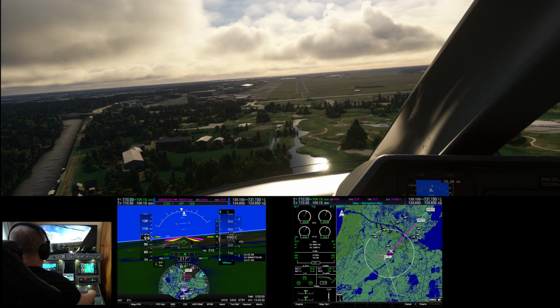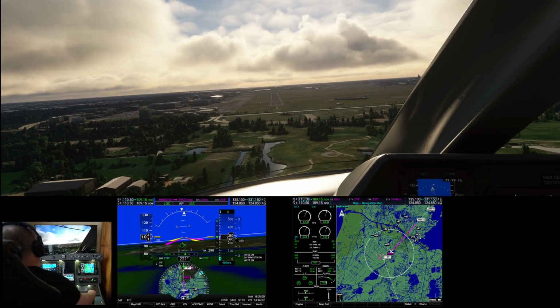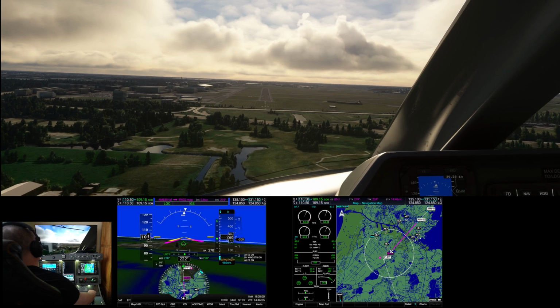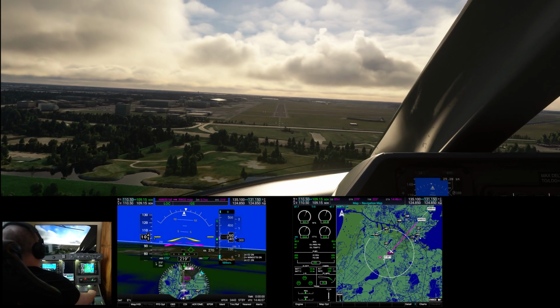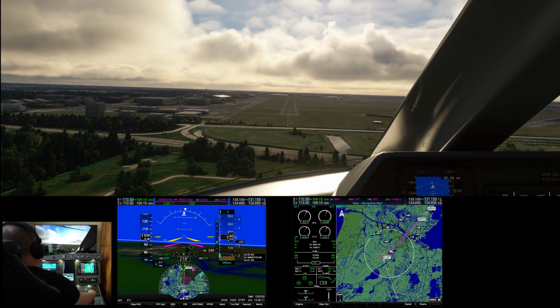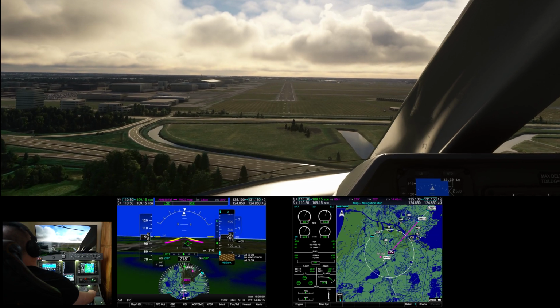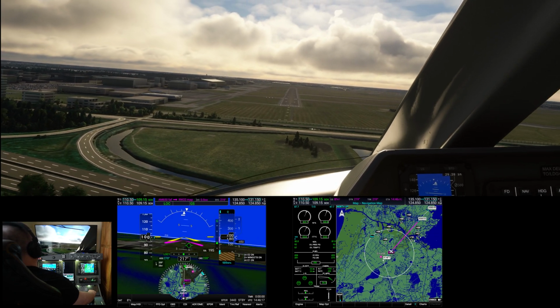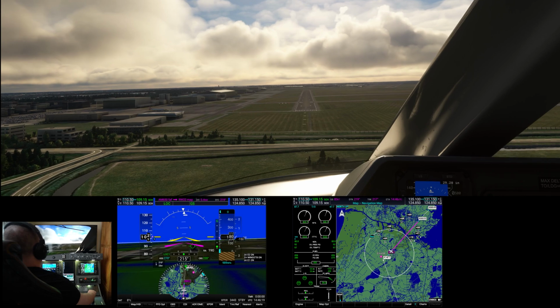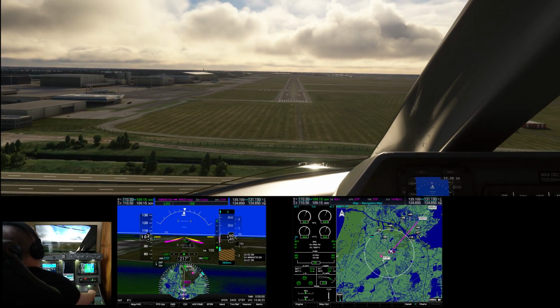Right, 300 feet, autopilot off. Oh, it's a little bit bumpy, this. Happy's telling me I'm a little bit too high, so I need to keep the nose on a downward angle. Remember, of course, you're not aiming for the keys, you're aiming for the touchdown zone. Now it's telling me I'm way too high.